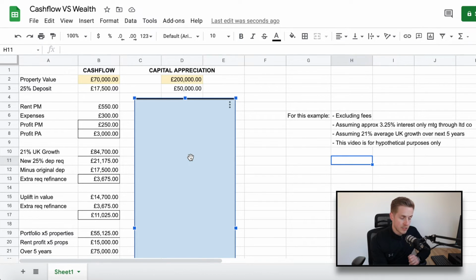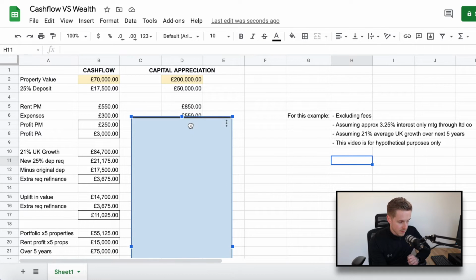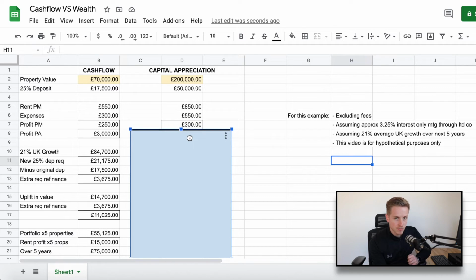So a £200,000 property, it's a one-bedroom flat. You're going to need a £50,000 deposit to tie that purchase up. This same property is going to rent for £850. The expenses are £550. The profit is only £300, which isn't much more considering how much money you've tied up. And the profit per annum is £3,600.